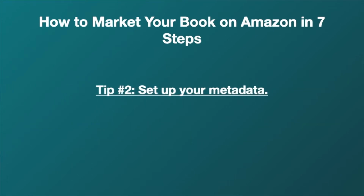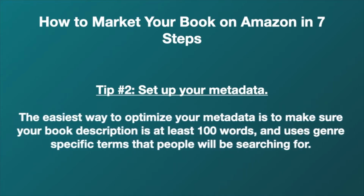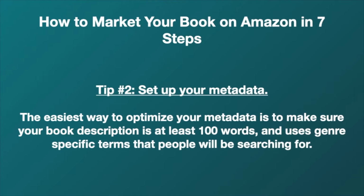Set up your metadata, a fancy phrase for data about your book. Amazon allows you to set the metadata when you set up your book through the KDP interface, so you'll want to think about that before publishing. The easiest way to optimize your metadata is to make sure your book description is at least 100 words and uses genre-specific terms that people will be searching for.